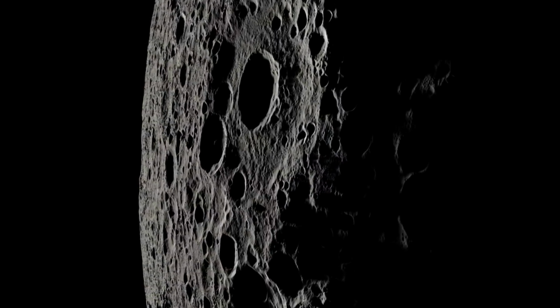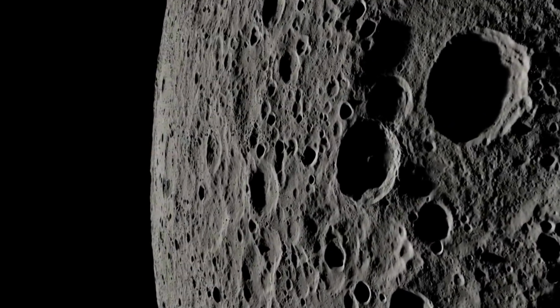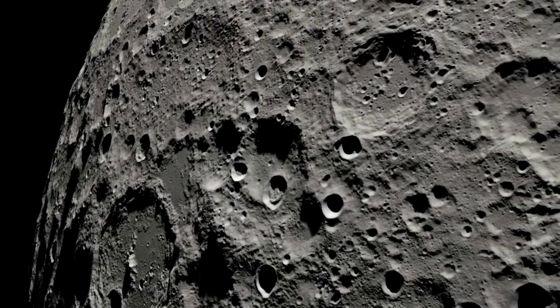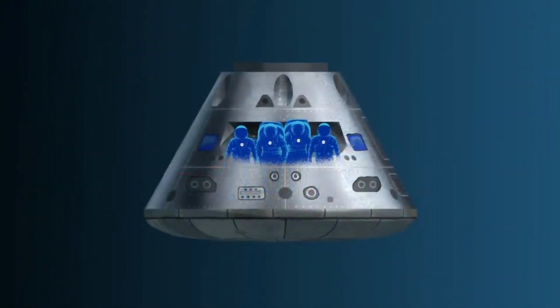Astrobotic will carry 11 payloads to Lacus Mortis, a large crater on the near side of the moon, and Intuitive Machines will carry 5 payloads to the Aristarchus Plateau, a volcanic terrain in Oceanus Procellarum that is one of the moon's largest ore deposits. Exploring the polar regions has been a high exploration priority for the past 4 decades.